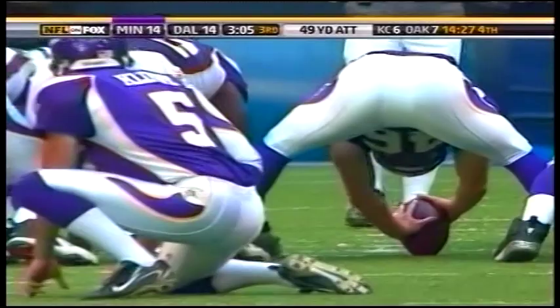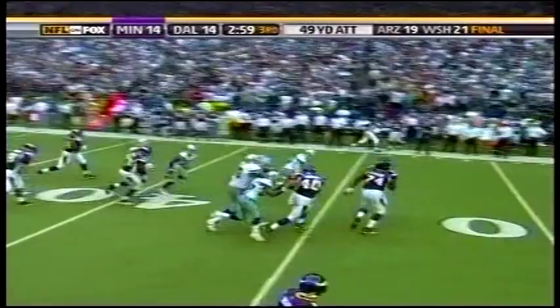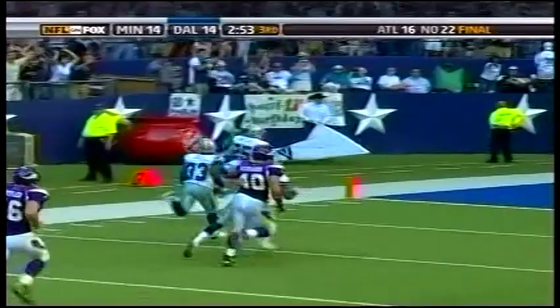49-yard attempt. Chloe will put it down for Ryan Longwell. It's blocked. Into the hands of Patrick Watkins. Watkins will take it all the way. Patrick Watkins with a Cowboys touchdown.